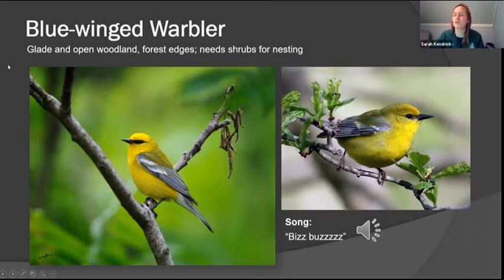So blue-winged warblers need shrubby open areas or edges of forests just with a lot of shrubs. Glade is an even more open area that are kind of like our Missouri deserts. They are very rocky soil, very open. They don't grow a lot of vegetation, but some shrubs. So it's just a different habitat type in addition to woodland and forests like I was talking about. But they need open areas and they need those shrubs for nesting.